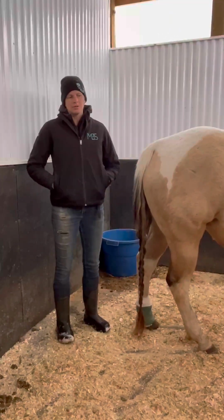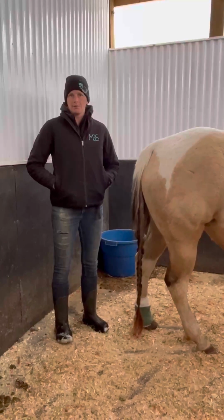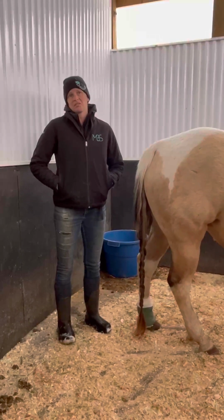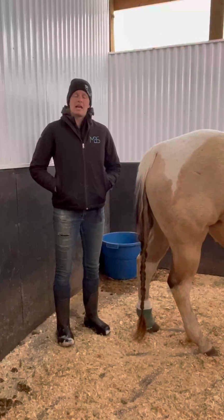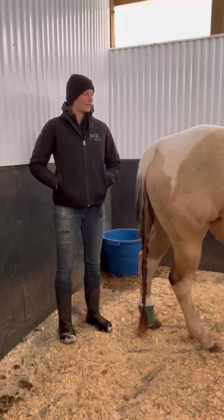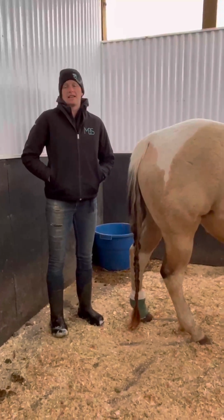So we'll do that usually when they're a couple of weeks old. We'll start turning them out outside as long as they've got access to a shelter. It just kind of depends on the weather. If it's really muddy, they stay in. If it's cold, they'll stay in. Rainy and wet, they'll stay in. They're not very good at thermal regulating, and they lay down a lot.